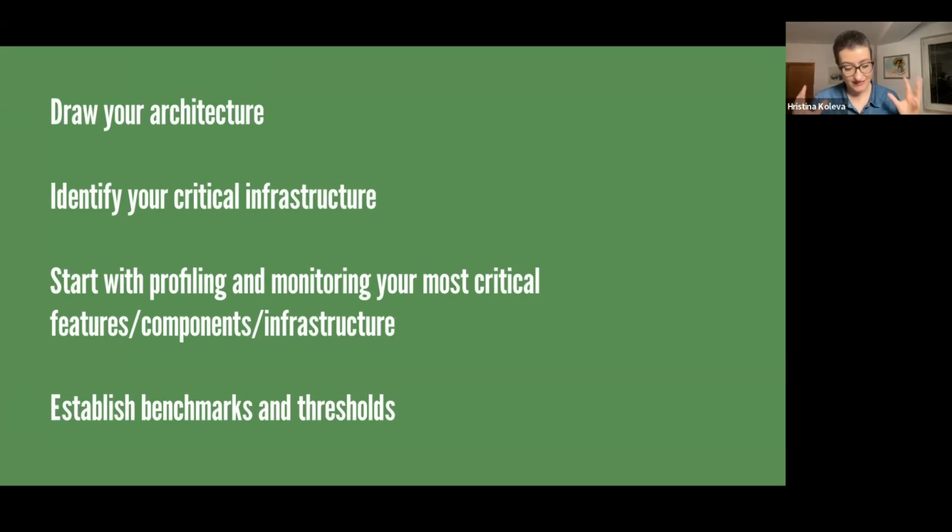Your entire testing strategy should start with drawing your architecture. And when you talk about performance, it's even more crucial. Understand your architecture. This is where most of your performance problems lie, and typically all your testing problems and quality problems.